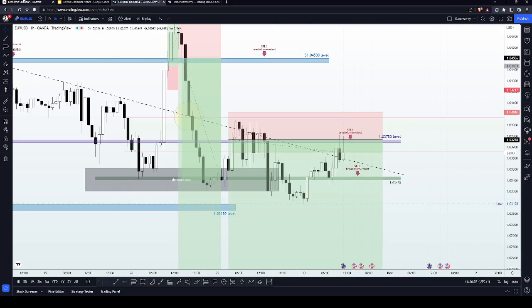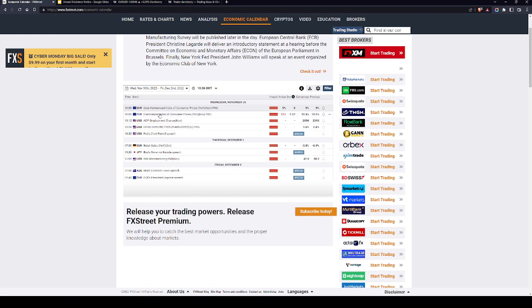Now, we had an event earlier today on the euro. We had the core harmonized index of consumer prices, and then the harmonized index of consumer prices here as well, at 10 o'clock. What we have here wasn't a good figure, as the deviation from consensus was minus 1.67, not good data for the euro, and I don't think this really has much effect on this pair currently.